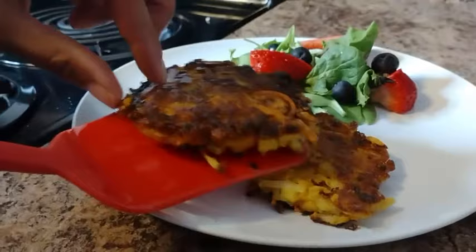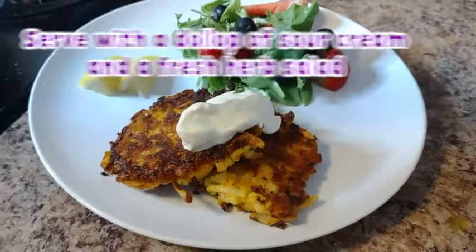Doesn't that look delicious? Serve your sweet potato pancakes with a dollop of sour cream and a nice fresh herbed salad. This can work as a nutritious snack or part of a nutritious meal. Just imagine it with grilled chicken.